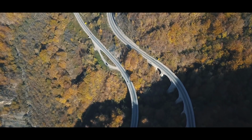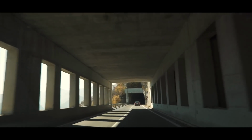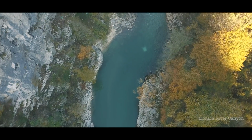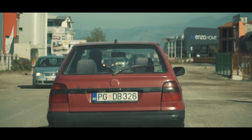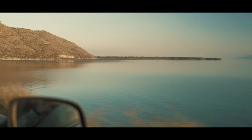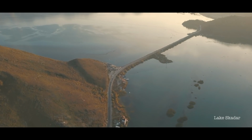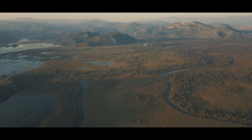We headed down a curved road, driving through a beautiful valley following the river Morača. After a couple stops, we passed Podgorica and drove the way to Lake Skara. Located in the south of Montenegro and the north of Albania, it's the largest lake in southern Europe.